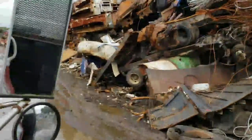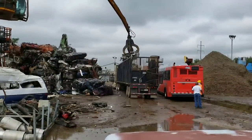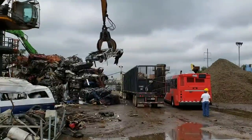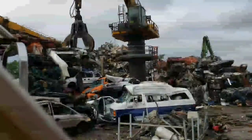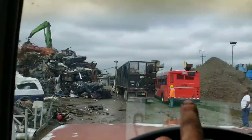Oh, look at this mess. They storing stuff, man. He's storing. Look at this tiny little guy. Yeah, that's what I'm saying. They ain't letting anything go out, man. A little bit of bonus footage for you. Metro bus right there. Scrapping that.